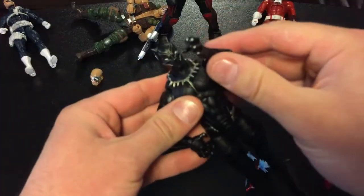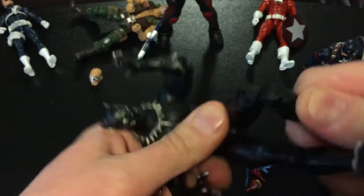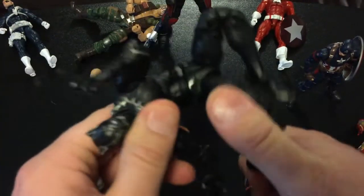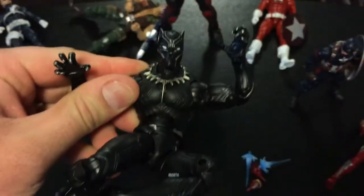But the standout is Black Panther. I love that Black Panther. When they were doing this line, they always do a couple of them better than the others. You could definitely tell that when they were doing Black Panther, they said, let's go a little above and beyond. Let's put our budget in Black Panther.